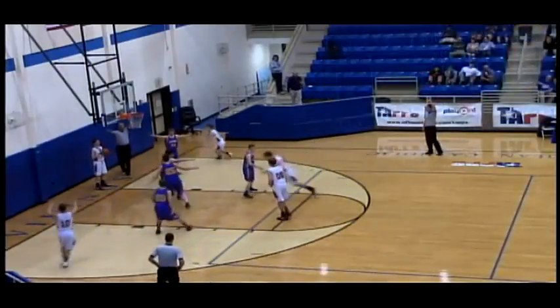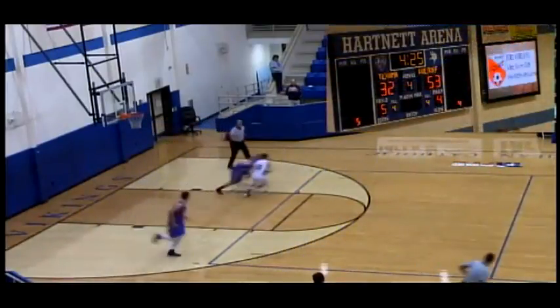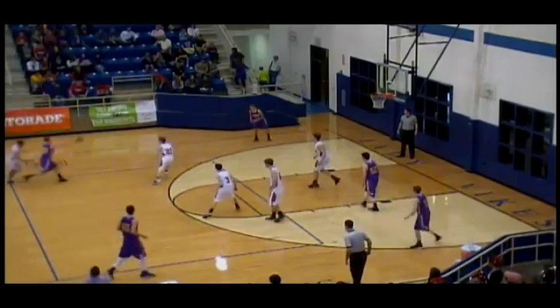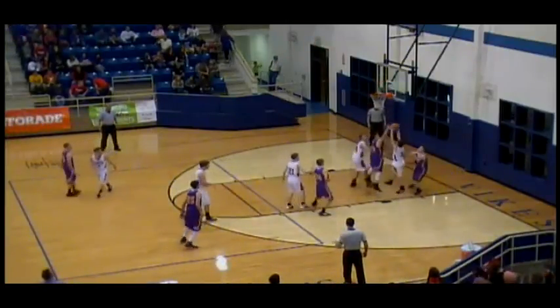They set up in the box set, pop both shooters to the wings, dive both of their bigs. The Road Runners close the gaps on the bigs, but give up a three from number 21, Brennan Robinson. And that sets the Eagles crowd off. Penetrating kick by the Road Runners, 25. In and out, no good.